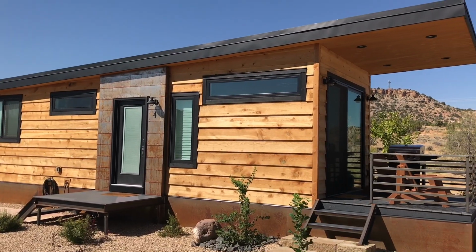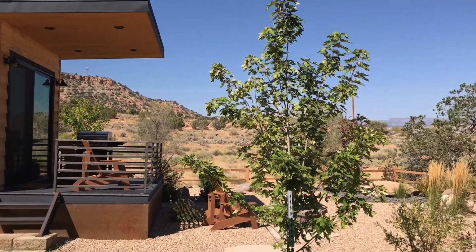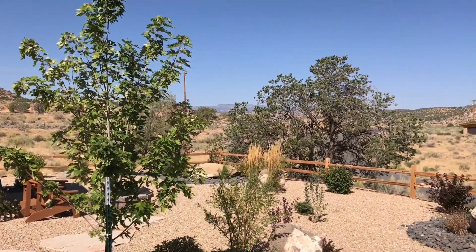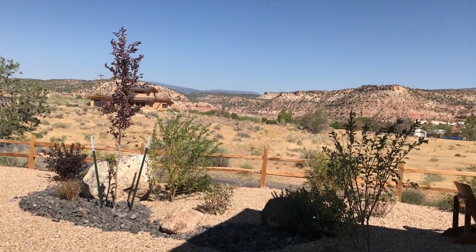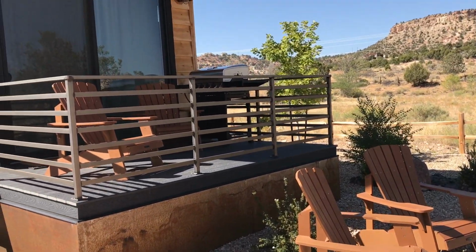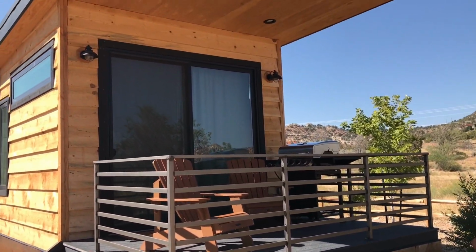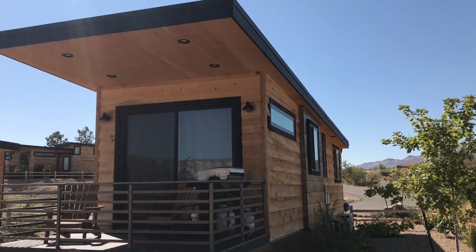Going outside, you have plenty of space to yourself and these amazing expanded views of the whole Escalante staircase. Each tiny house comes with its own private space. You have your own fire pit. You have your own little porch area to sit on outside and enjoy the stars and the sunsets.